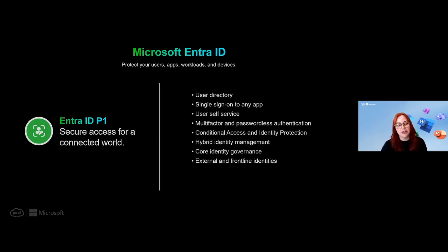Entra ID P1 offers a comprehensive identity and access management solution. So it is including a broad range of capabilities. And this really does solve for most modern access issues like user directory, single sign-on, self-service, multi-factor and passwordless authentication, conditional access and identity protection, hybrid identity management, core identity governance, and external and frontline identities. There are also additional identity products coming forward from Entra that can help you to dive a little bit deeper for very sensitive customers and companies that have unique needs. Look forward to how we will bring that forward to you in the coming months.